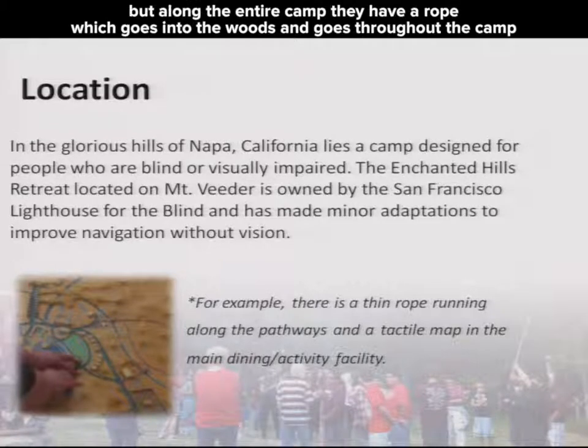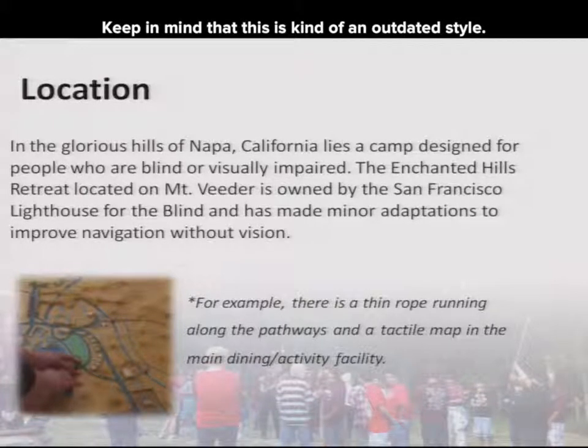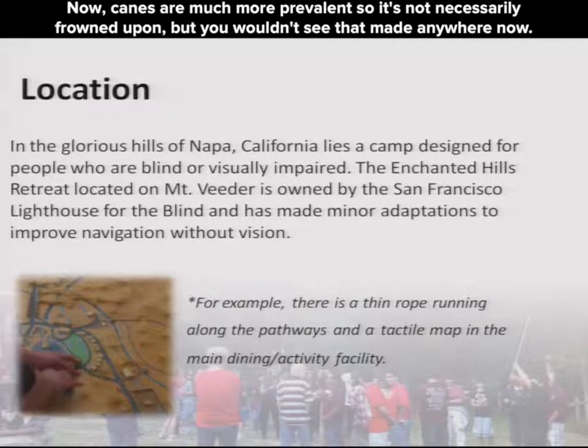But along the entire camp, they have a rope, which goes into the woods and goes throughout the camp that students can follow and navigate their way back to the main part of the camp, and they can independently get around. Keep in mind this is kind of an outdated style. It was developed around the 50s or 60s. Now canes are much more prevalent, and so it's not necessarily frowned upon, but you wouldn't see that made anywhere now.